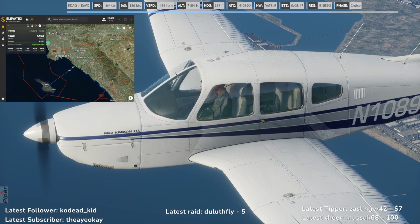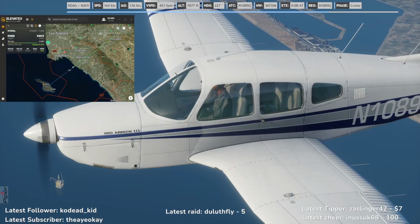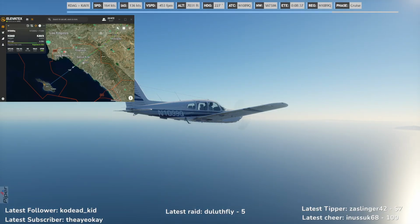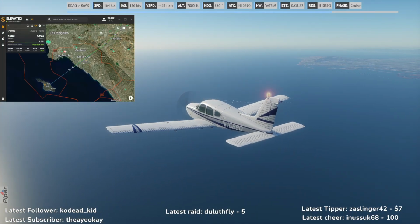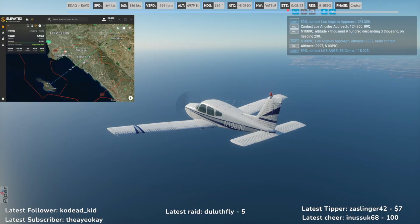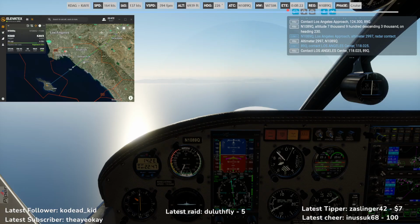Hang on, folks. I'm trying to figure out what the heck we're flying over. Oil rigs. Holy mackerel. I did not know they were that close. Holy mackerel. When you turn the boat feature on here, folks, it just litters the area with boats.